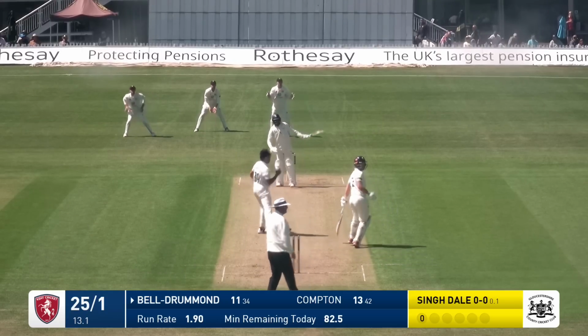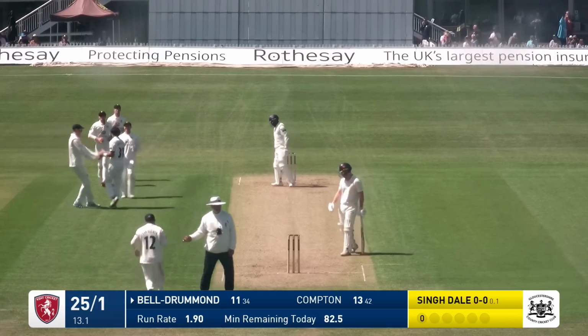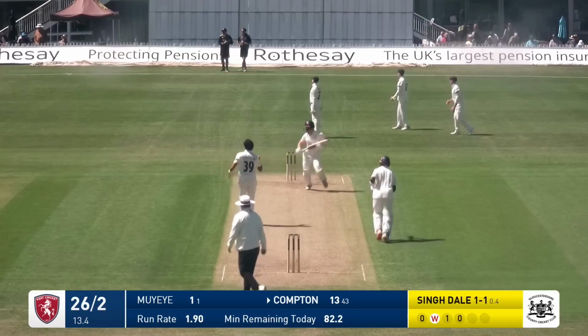And it's a full delivery. Loose shot there from Drummond, and that's caught at mid-on. Very loose shot as he's just come off the bat one hand, played that one too early.